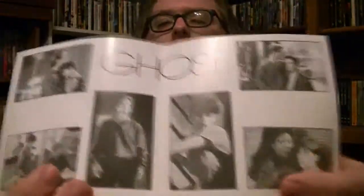So let's open it up. Nothing special with the CD, but the paperwork's right there. Let's show that off really quick. This mainly just got some pictures. I looked at it already. Just some nice pictures from Ghost. So Ghost, 1990.